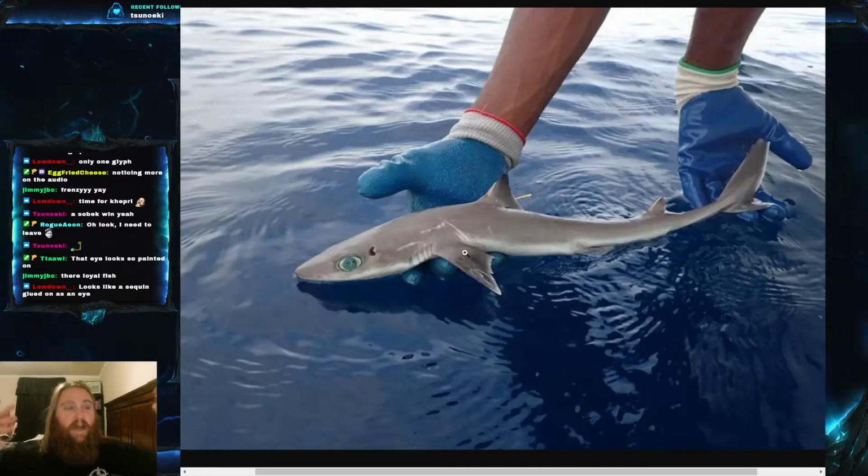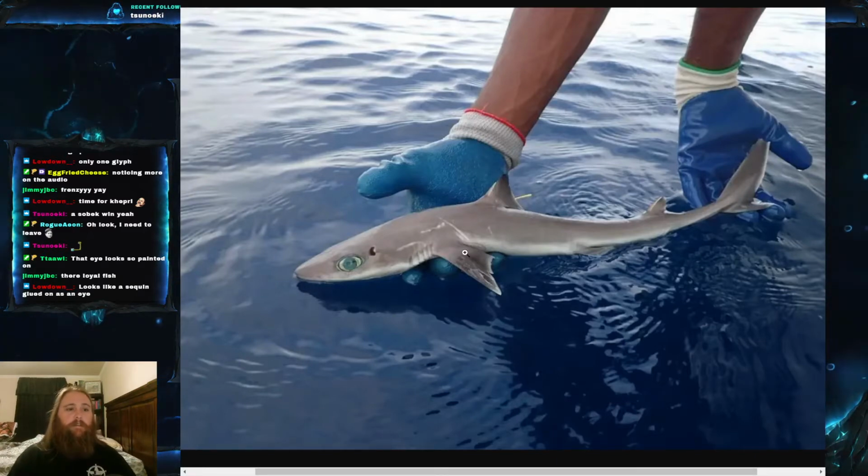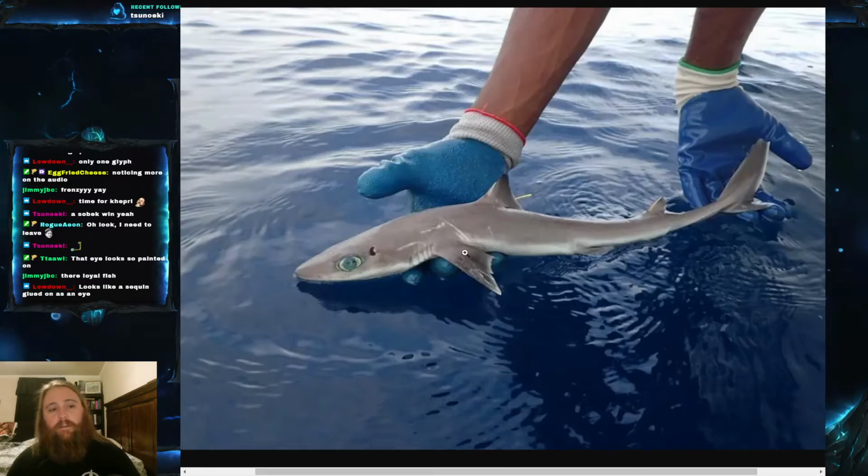Other than the eye, there's not too much going on with this fish, except that this is a new species. Remember, I said it was originally part of the short spine spur dog species, and it got split out in 2018 by genetics. So this species has only been around since 2018. It's been around since before that, but it's only been officially described since 2018.